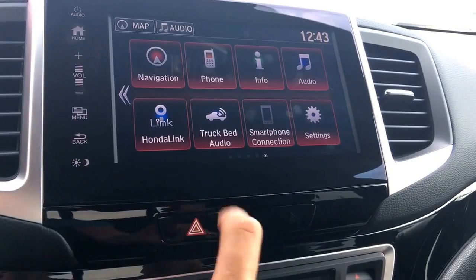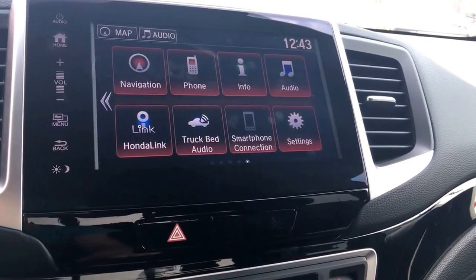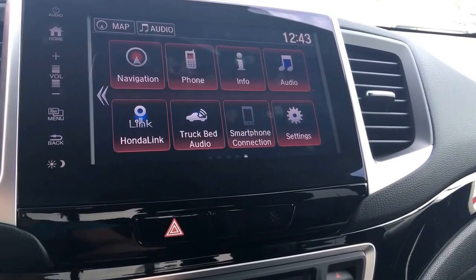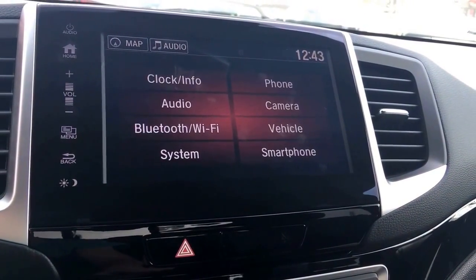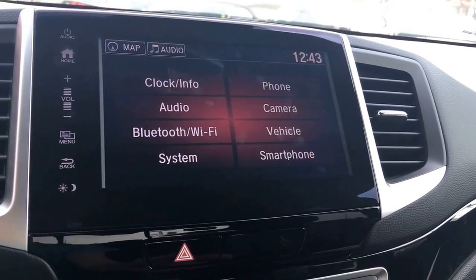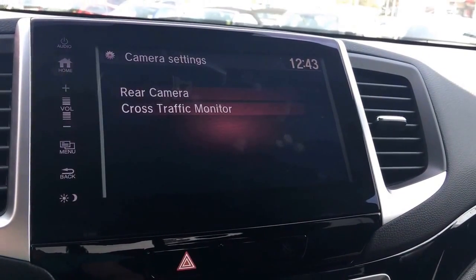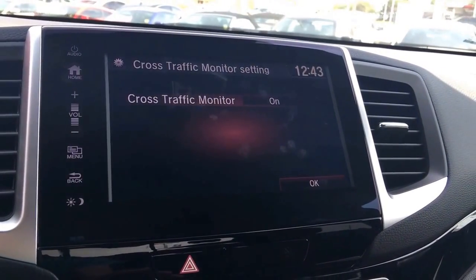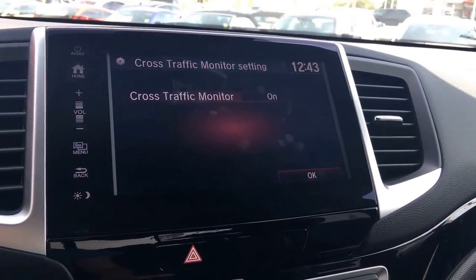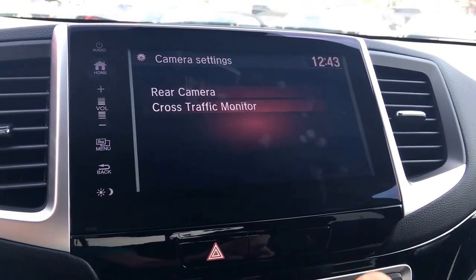We're going to skip truck bed audio for just a quick second, but that smartphone connection is where I was mentioning the Android Auto and Apple CarPlay would populate. And settings, this is where you're going to go if you want to make any customizations or setting changes to your vehicle. Maybe you want to change the camera. So right now we have cross monitor traffic on. What that's going to do is give you an indication if you have anyone coming at you towards the back end. That's standard on Touring and higher.